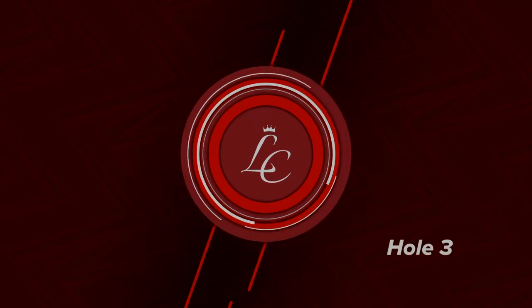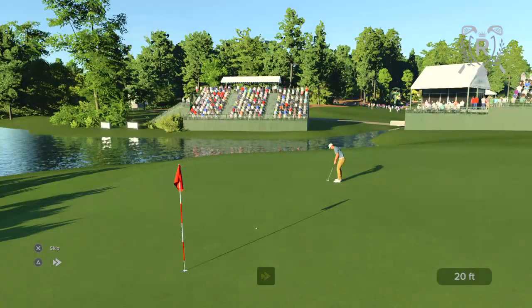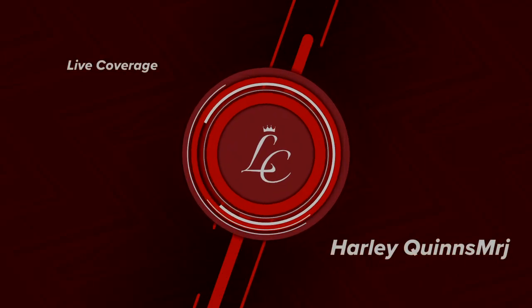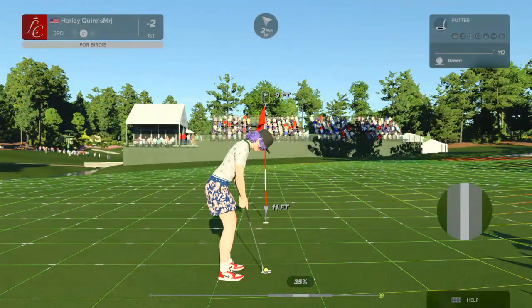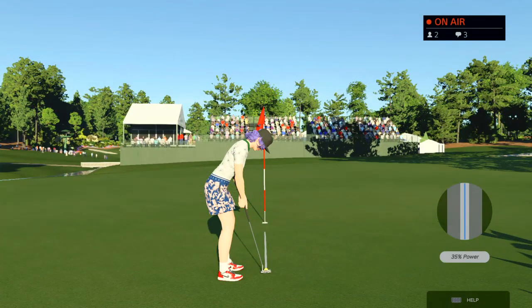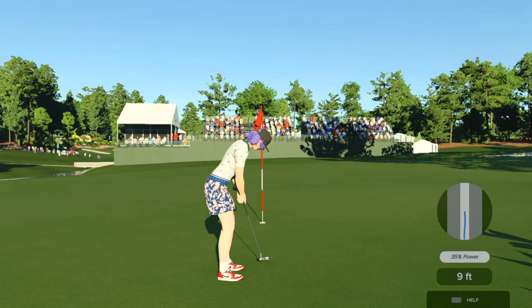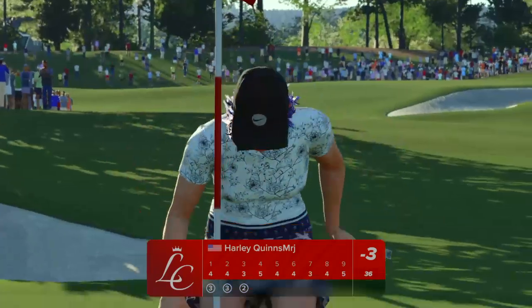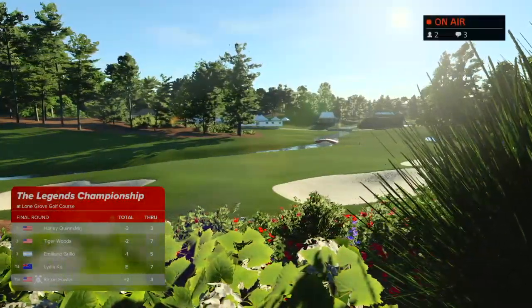Now let's switch our focus to Ricky Fowler. Who'd have thought we'd see this? He is behind his rival. Can he do the catching up that's necessary? This putt coming up is for birdie. Looking really good, this one. Wonderful shot. Currently at 3 under for the event.